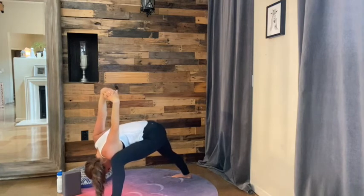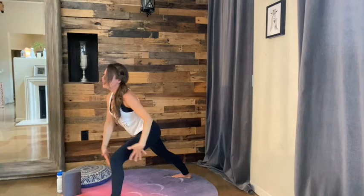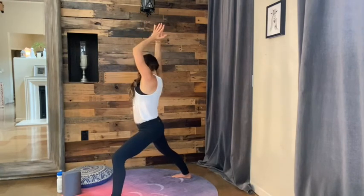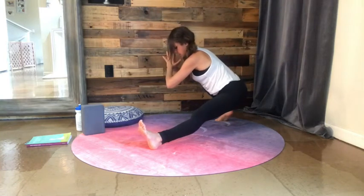4, 3, 2, 1. Inhale, reach up. And look down at that right foot. Squat down to the right, Skandasana.